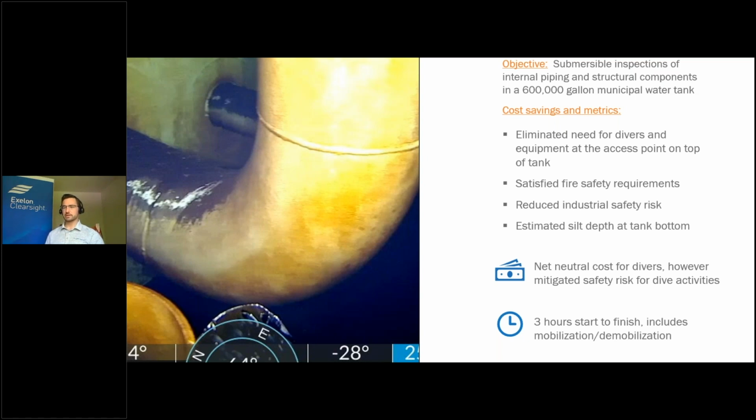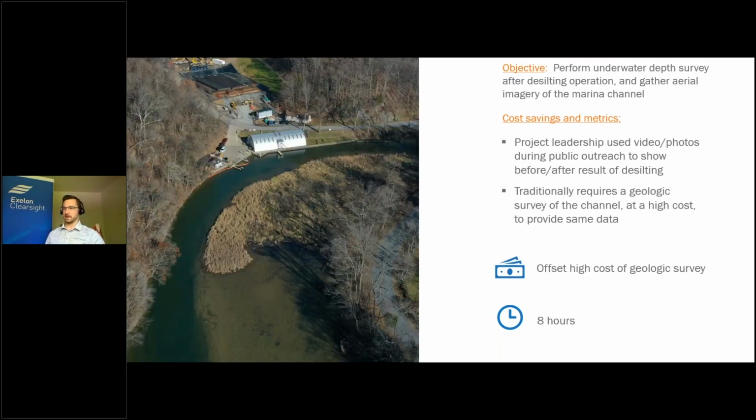So really, it was a net neutral cost for divers, but it did save time. It took us only 3 hours to do the entire tank, where it would have taken about 6 to 8 hours to do with a team of divers. We also used 4 less personnel, being that we were a 2-man job for this mission. Divers often require other attendants and standby divers for safety.